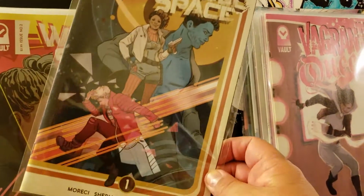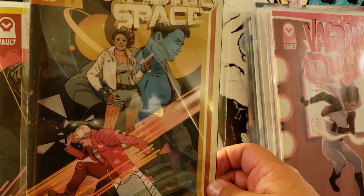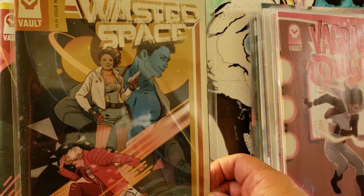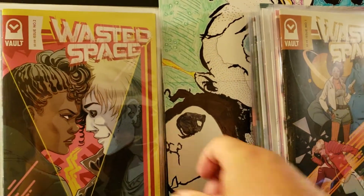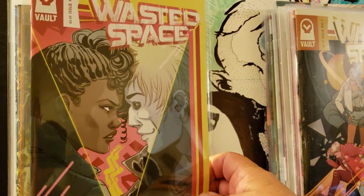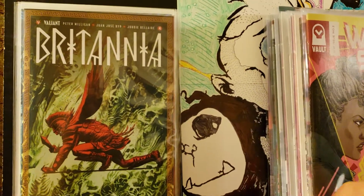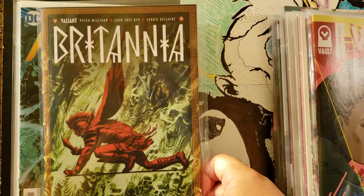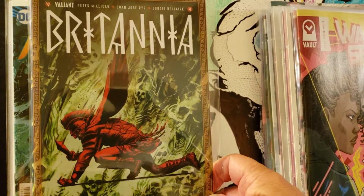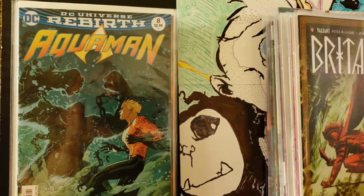Speaking of, man, oh man, I did find a Wasted Space #1, the other cover that I did not get. And that was the only copy I found of this in all the various places that I went. And then in a totally other store, the only other copy of issue 2 that I've ever seen. So I bought the last one off the wall. Just the back issue get, Britannia. I have the Mack covers, but I've been trying to get all these. Just this story's really cool. Enough said there.